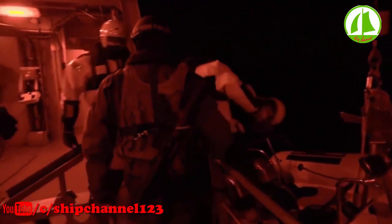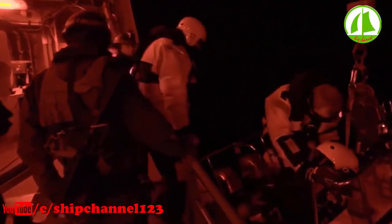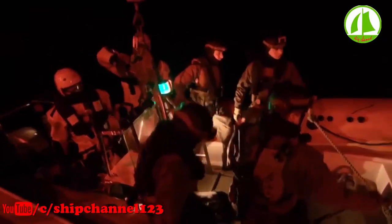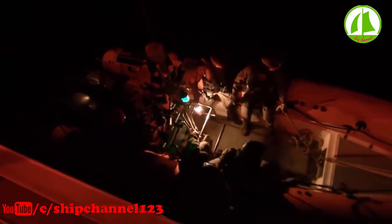Counter-piracy is one of the most common tasks performed by the Danish Navy. It's also one of the most dangerous. The main challenge is to make sure that the vessel we boarded is cooperative. Then there's the security challenge. It's dark, it's water, it's cold.